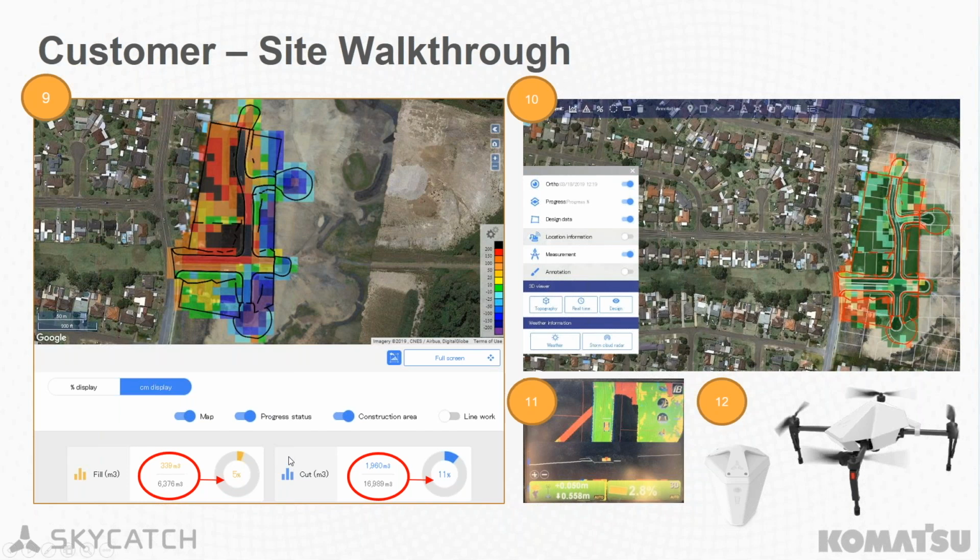But you'll see down the bottom here as well, it gives us percentages of our fill and our cut ratios. And what that means is that as the machines operate, they will automatically every 30 minutes upload to the SmartConstruction cloud and update the percentage of task completion. So in this case, 5% and 11%. In combination with the UAV, we can fly the everyday drone, and then it will update that as-built as regularly as we fly.